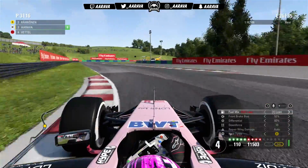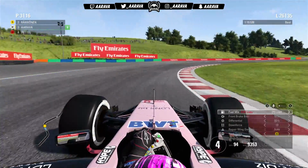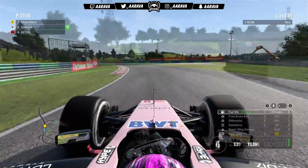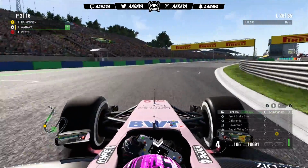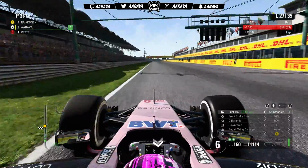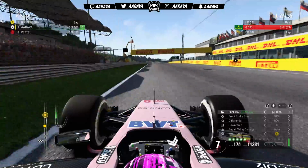That was quite frustrating because I was trying my best to maybe close up, because that dot on the minimap up ahead on the left hand side, you can see that's actually Räikkönen's dot. So I was hoping to close up to Räikkönen fast enough to maybe make an overtake on track, but alas, he comes in the pit lane before I can do that. On lap 27, we just make a simple overtake on the strategy.